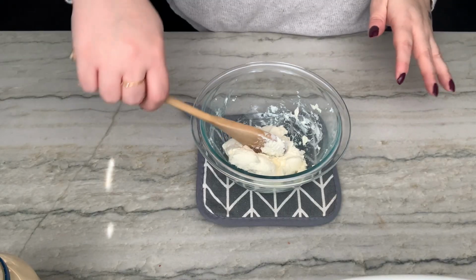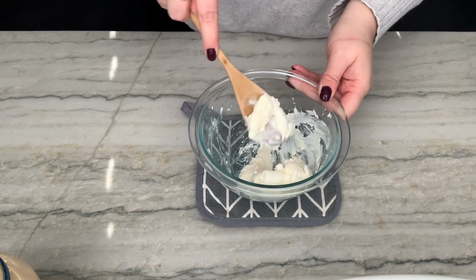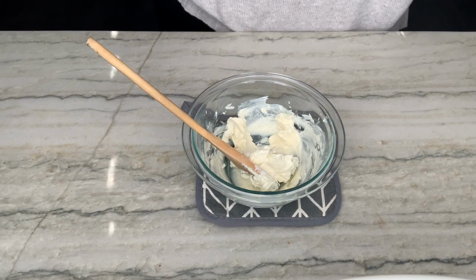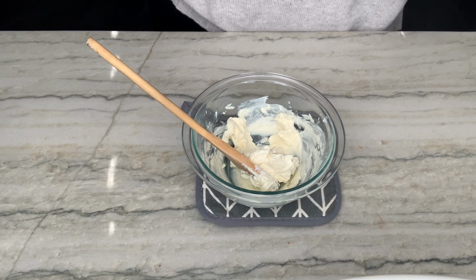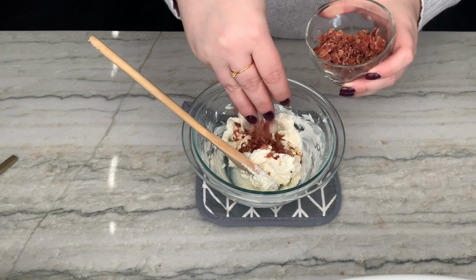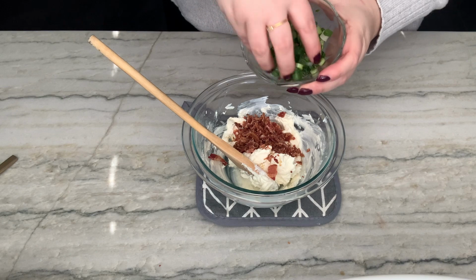All right, I have got in my little bowl here some cream cheese that I have left out at room temperature to soften a bit. You want it soft, not liquid, but soft. Next to our cream cheese, just gonna add some mayonnaise, a little bit of Worcestershire sauce, my chopped bacon. I'm not gonna add all of it. I'm gonna save some for the top. Our scallions that we chopped.